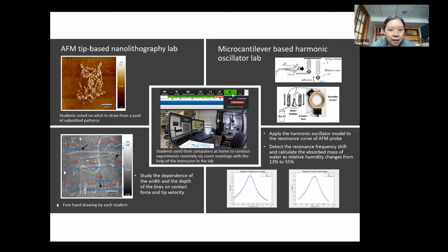In this little picture, we gave each student a turn and they were free to draw. You can see that some of the drawings are a smiling face, and some just write down COVID-19, what they were concerned about most at that time. And then they found the good parameters.